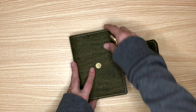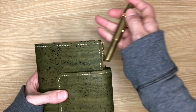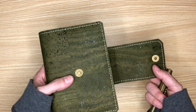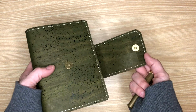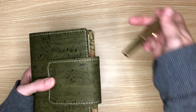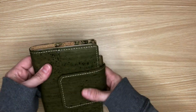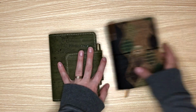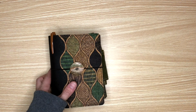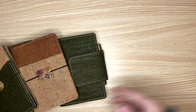I draw in there, I write in there, I track things in the front pages. This is a thing that I'm working on, possibly going to add to the shop, maybe not, I don't know, but it's a magnet closure, and then I also can use it as a pin loop. So anyway, this is my everyday journal, and those are all my notebooks that I use for 2023.